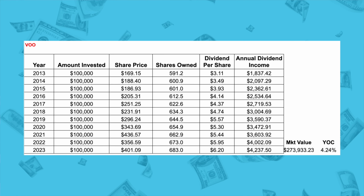Do this year in and year out for roughly the next decade through today, which is mid-August 2023, and you would have amassed more than 683 shares of VOO. You are now earning $4,237 per year in dividend income, and the market value of your original $100,000 investment is now worth nearly $274,000. So now let's do the exact same thing for SCHD.